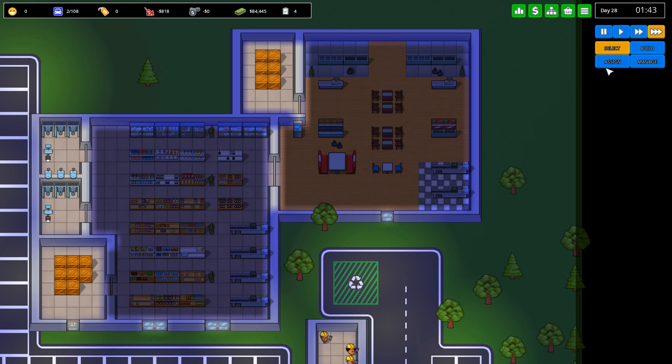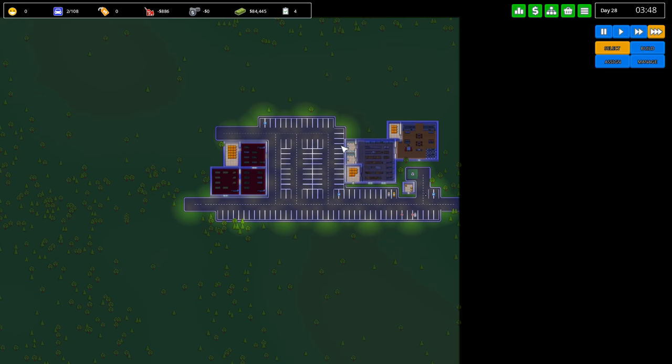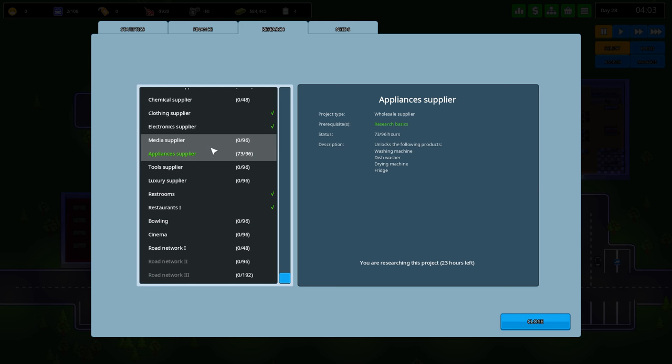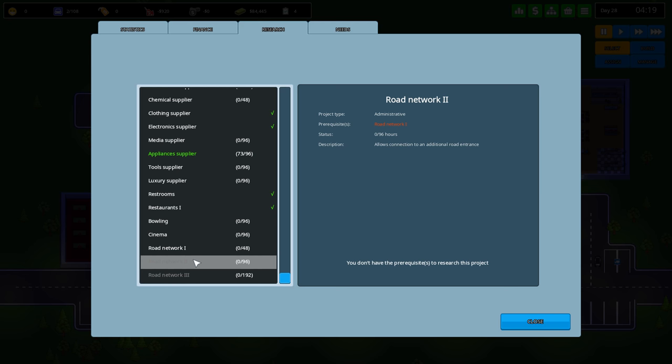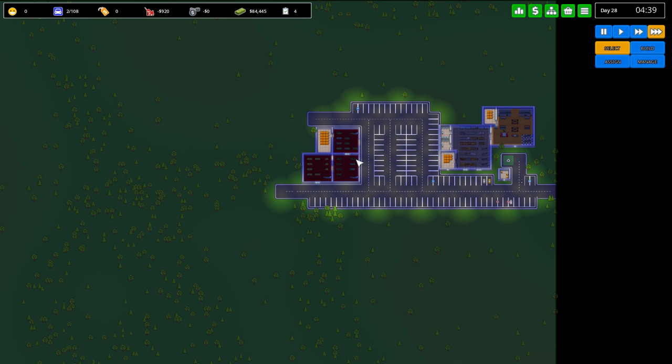At some point, we're going to get a movie theatre. I'm thinking of having like a multiplex screen theatre. Maybe down here. Maybe we'll have the road come down this way and build it in here. I think that'll be a good idea. That might be the next thing that we try and unlock, the cinema, after we've got our appliance centre. Yeah, well, I think we'll go for that. I don't know what we get in the next road networks. Connections to additional road entrances. Ah, so we can get even more people coming in. That could be interesting, definitely.